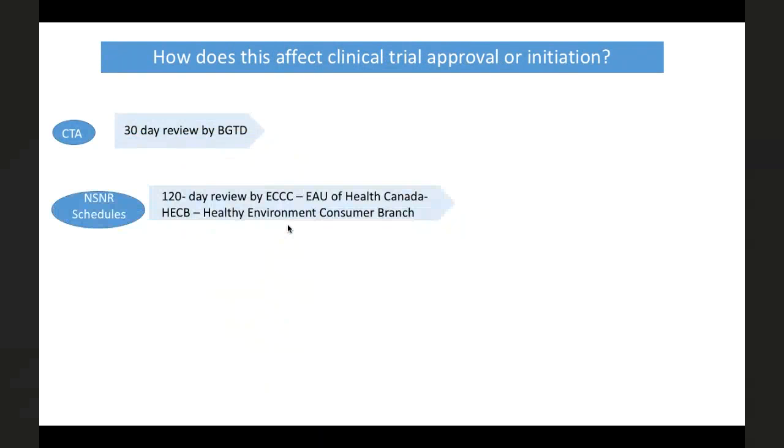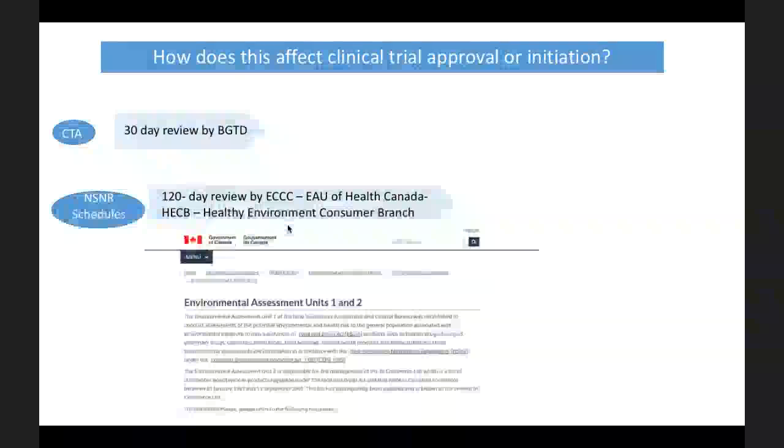So I'll just talk a little bit about the review process. When you're submitting your clinical trial application, typically to the Biologics, Genetics, and Therapeutics Directorate, that's a 30-day review that they take to look at the clinical and quality aspects. The NSNR is a 120-day formal review by the Environmental Assessment Unit, which is kind of a liaison group between Health Canada and Environment and Climate Change Canada.